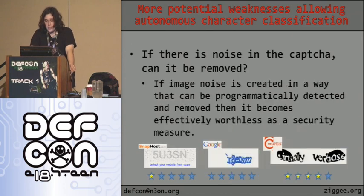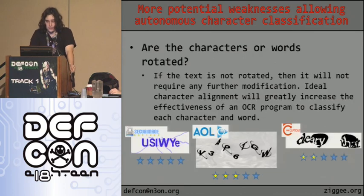If there is noise in the CAPTCHA, can it be removed? If the image noise is created in a way that it can be programmatically detected and removed, then it becomes effectively worthless as a security measure. Are the characters or words rotated? If the text is not rotated, then it will not require any further modification. Ideal character alignment will greatly increase the effectiveness of an OCR program to classify each character and word.